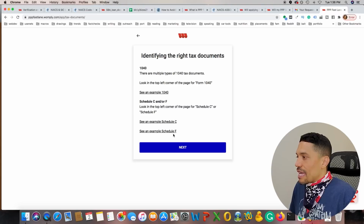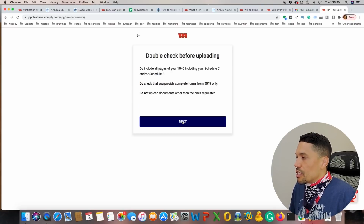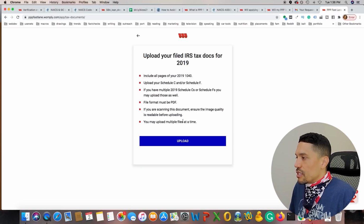There are multiple types of tax documents. Look in the top left corner of the page, Form 1040. Schedule C: look in the top left corner of the page for Schedule C. Do include all pages of your 1040, including your Schedule C. Include all pages of your 2019 1040. Upload your Schedule C and your Schedule F. If you have multiple 2019 Schedule Cs or Schedule Fs, you may upload those as well.